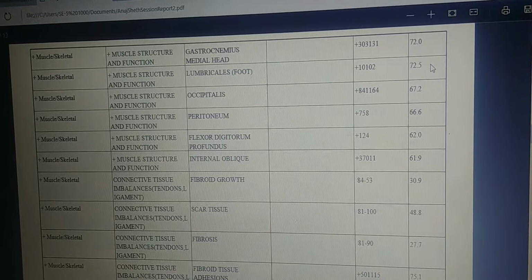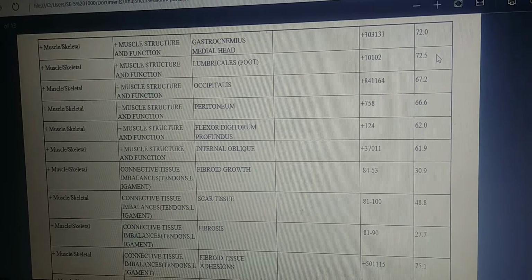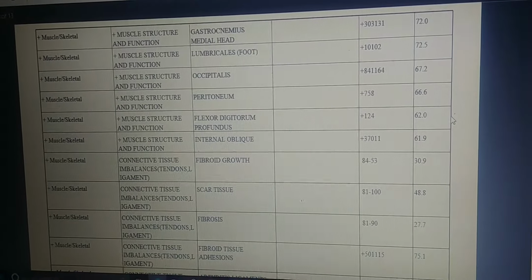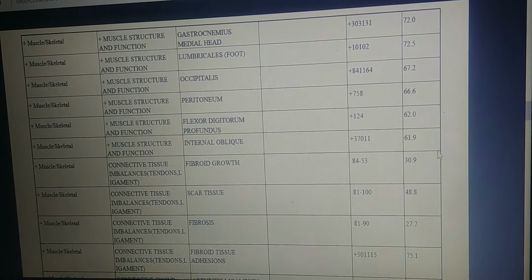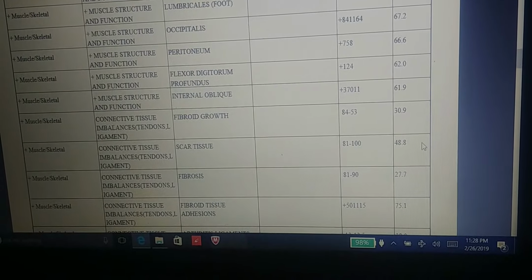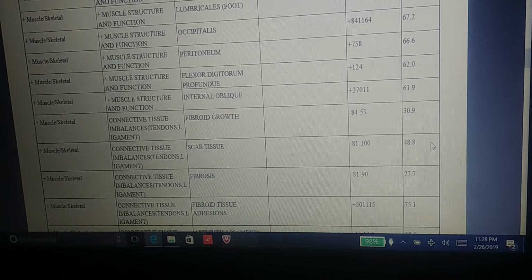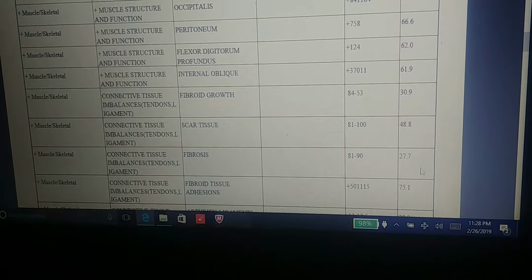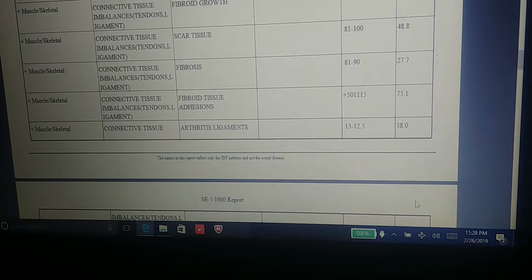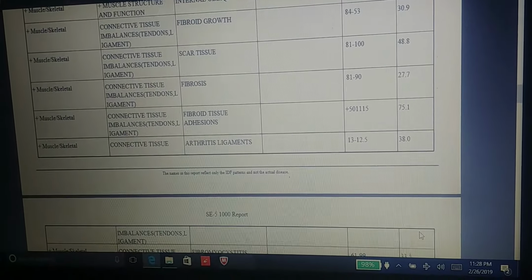So he's having trouble with the eyes, the feet, the perineum. Flexor digitorum profundus is at 62%. Fibroid growth, where you're getting granulomas and so forth, is at 30.9. Scar tissue is really high, too, 30.9, 40.8. Hybrid tissue and adhesions, fibroid adhesions, and arthritic ligaments, like tendinitis and other things, are popping up.